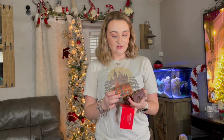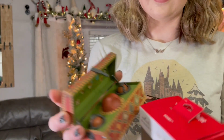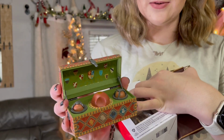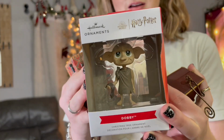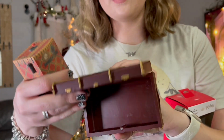I have the stars in. I'm gonna go ahead and go in with my favorite 3 ornaments. I'll go ahead and show you them really quickly. This is a newer one. This is the Quidditch one, and my favorite thing is, let's see if I can do this. They move. They're so cute. Then I picked up a little Dobby with a sock. And then this one is the Hogwarts trunk, and it does actually open up with a magnet.